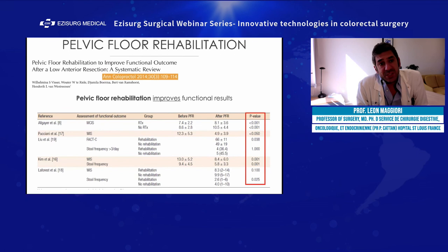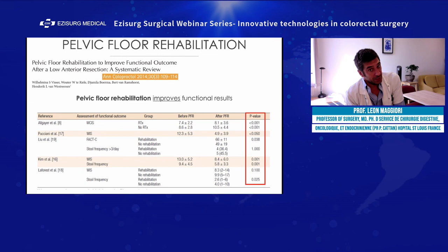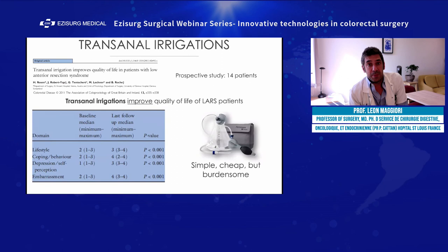The next step is pelvic floor rehabilitation. This works. This is a systematic review published in 2014, which clearly showed that pelvic floor rehabilitation improves functional results. The problem, obviously, is to find someone to do the pelvic floor rehabilitation without any problems regarding the anastomosis. You shouldn't do that with transanal balloons or something like that, because you can impair your anastomosis and you can have some late leakages.